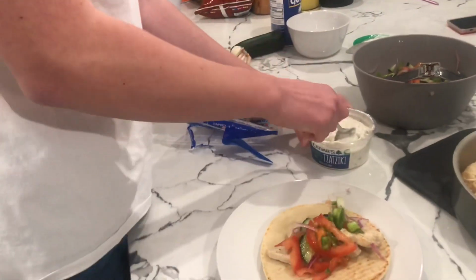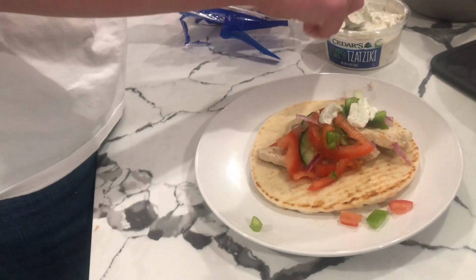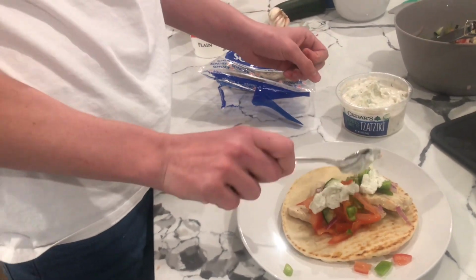Once you put the vegetables on, then you finally put on the tzatziki sauce, which really tops it all off. Then voila, you have a chicken gyro.